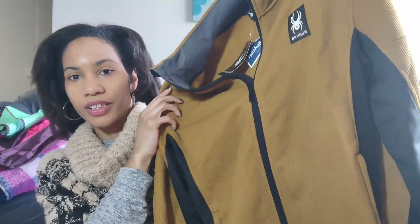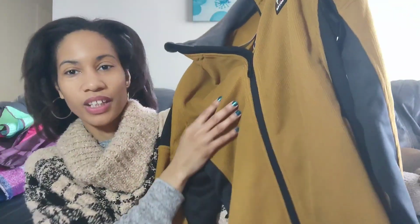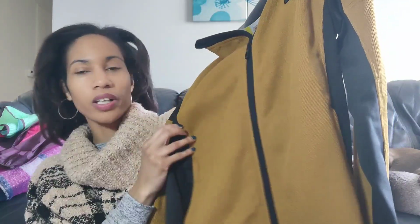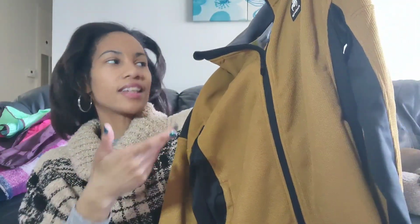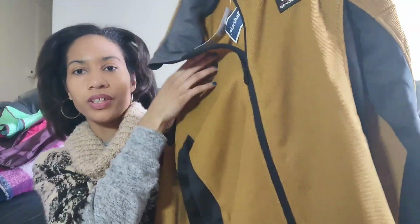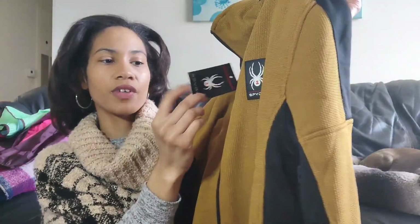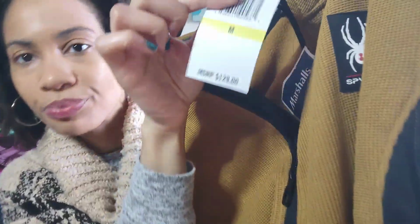So I'm going to resell this one, but actually now that I'm seeing that this is a full zip, he might very well want this one because he wanted a full zip as opposed to the pullover. The other 2 were quarter zips, and I didn't realize that. So I'll check with him to see if he wants this one as well, but if not, I'll be selling it. I see some people have these listed for about $80. I am not very good at selling Spider.